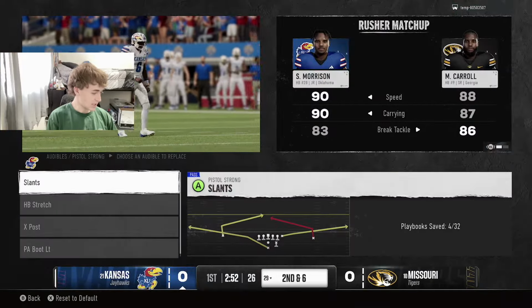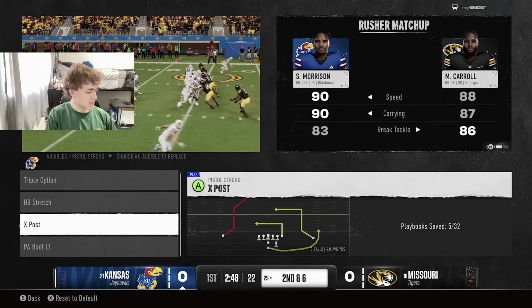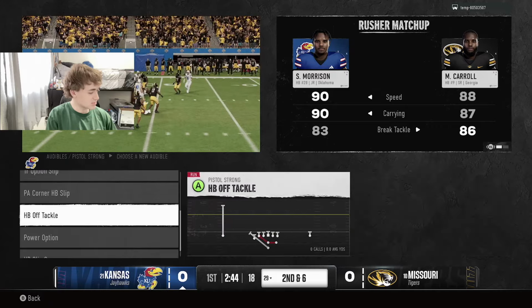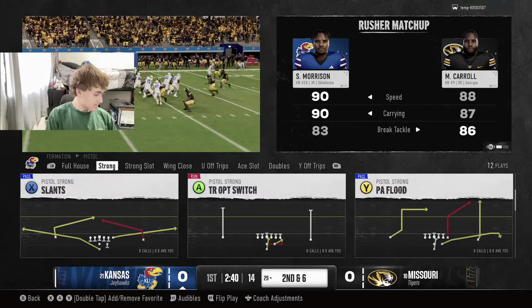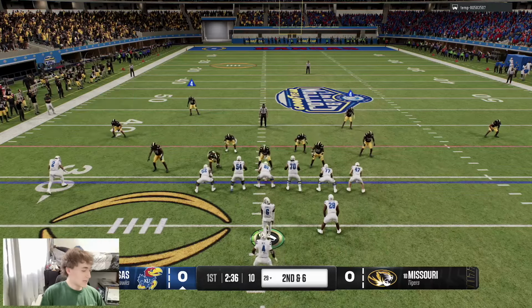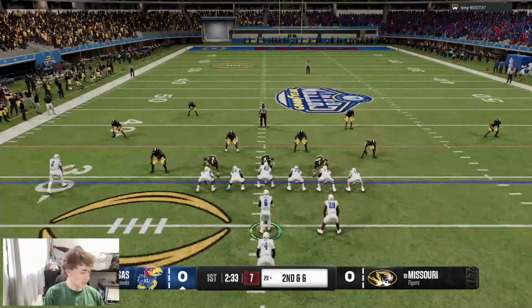Now let's try and set up our audibles. We want the regular triple option in there. Stretch is fine. X post will be our passing, or we'll leave PA boot LT as our passing play, and then we'll throw in like triple option slip. Now, obviously, triple option switch. We have a lot of cool stuff here, and he is in a 3-4 odd look, which is not going to be ideal.